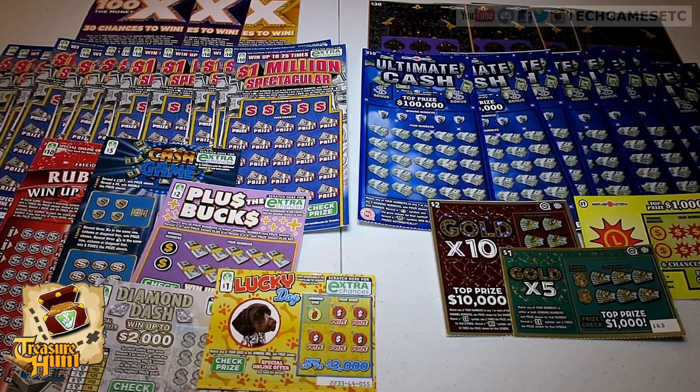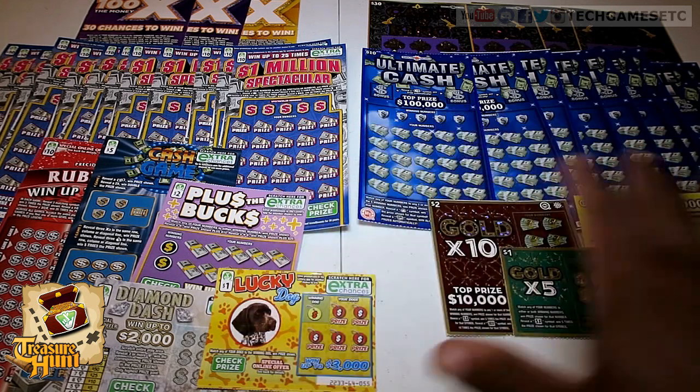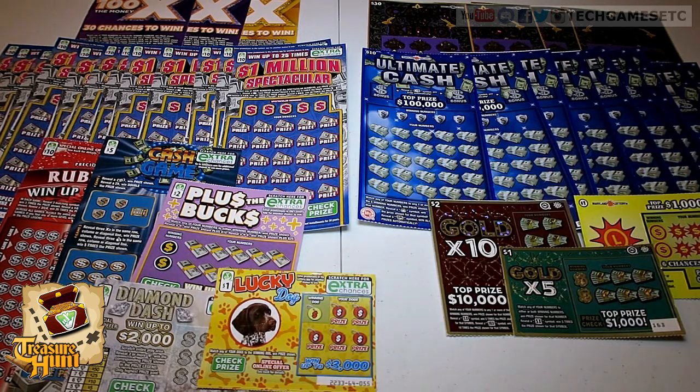You are looking at $443 in Scratcher tickets. I know I haven't been posting lately. I was working a ton of overtime this past summer, so I was still going to Virginia and not uploading a video. So this is like 6 weeks of Scratchers.